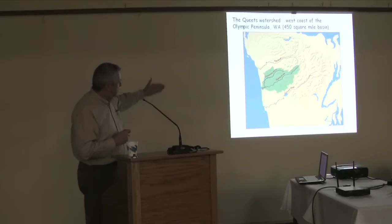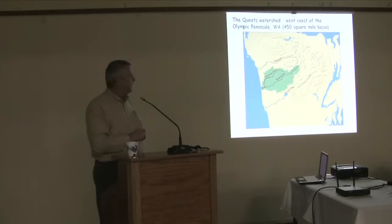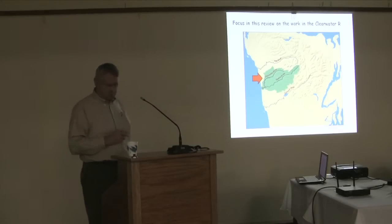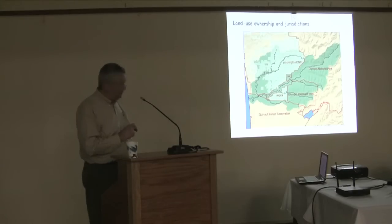The Hoh River is to the north, the Quinault River is to the south. Some of you have probably been out to see that country. I'm going to focus on the work that we did in the Clearwater subbasin, which is exactly a third of the watershed, so it's about 150 square miles. But the supplementation work was carried out in the full basin.